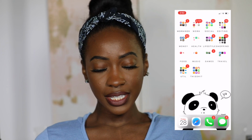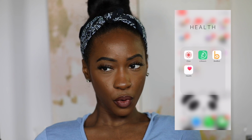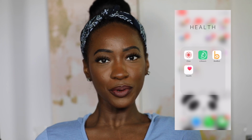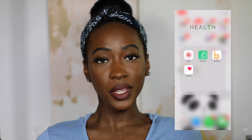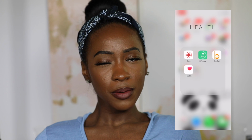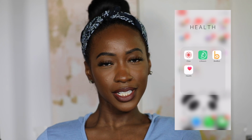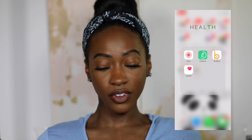I've got the health folder over here, and I've got Clue. I've mentioned before that I'm not going to open Clue anymore in these videos because someone let me know that they could now track it. It's a period tracker, if you didn't know what Clue is. Someone let me know that they can now track my period, and it's weird and it's unnecessary, fam. So let's just move on.